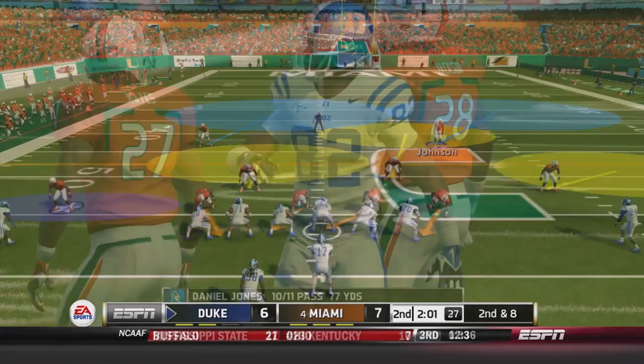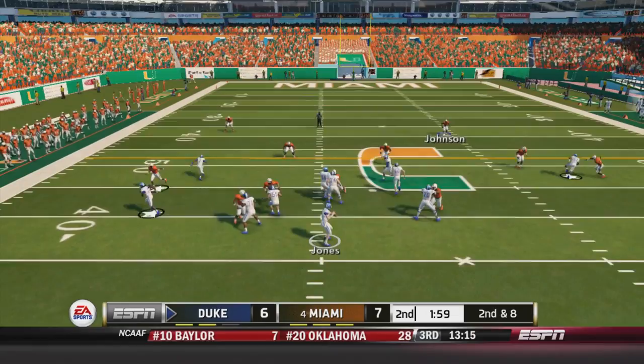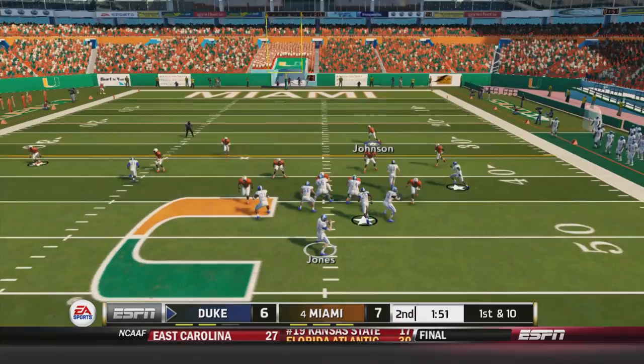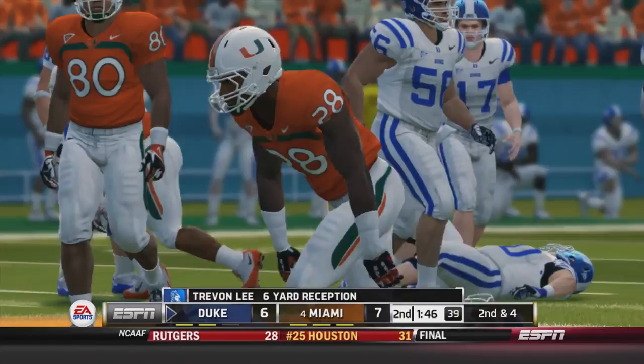Second and 8, we got a tight end in motion. Jones dropping back to pass. He's got time in the pocket, taking a strike across the middle to the tight end. That's going to be an 11-yard pickup for a first down. Duke comes back. They think they got something with this tight end. They move him in motion again. First and 10, this time they check it down to the receiver, Trevon Lee. 6-yard pickup.